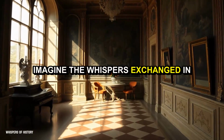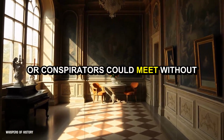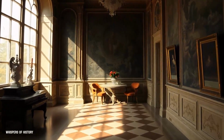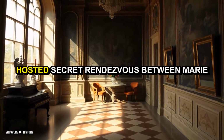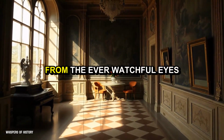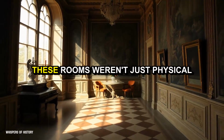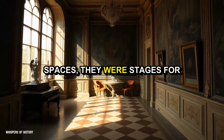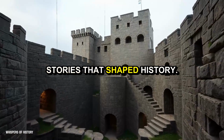Imagine the whispers exchanged in a concealed alcove where lovers or conspirators could meet without fear of discovery. The Palace of Versailles, for example, is rumored to have hosted secret rendezvous between Marie Antoinette and her confidants, hidden from the ever-watchful eyes of the court. These rooms weren't just physical spaces, they were stages for drama, intrigue, and the human stories that shaped history.